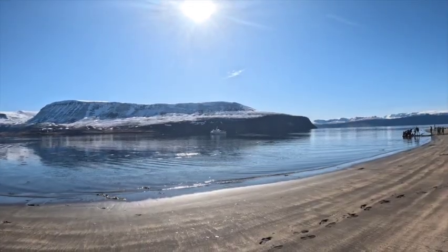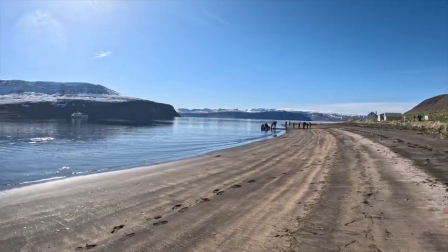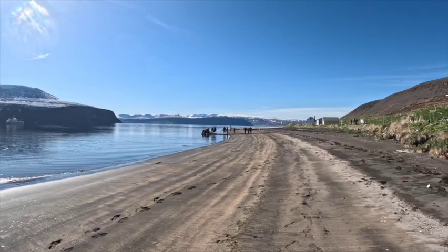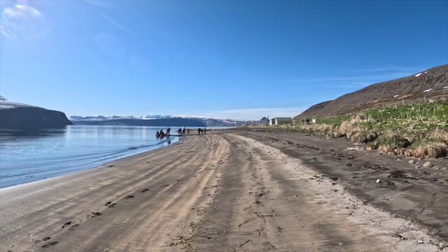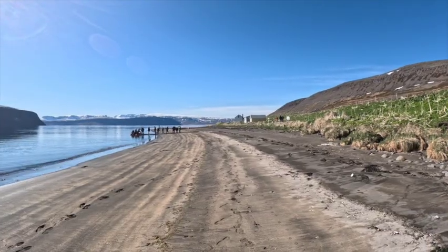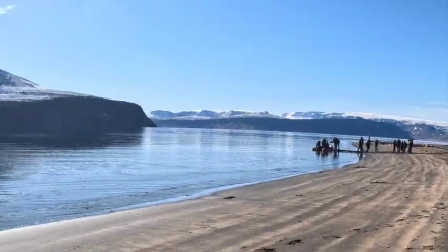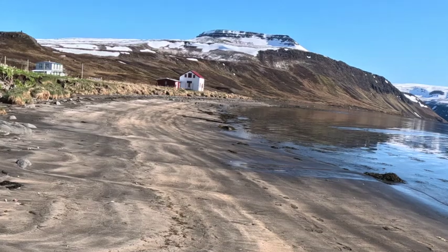So we went from the boat by a little rubber craft and then onto a raft in the dock, sort of, kinda, and then back on land. And we're going down the beach, down here, and we're going over to those buildings.